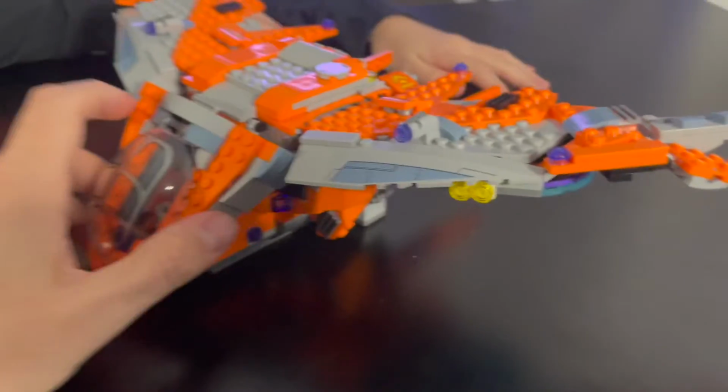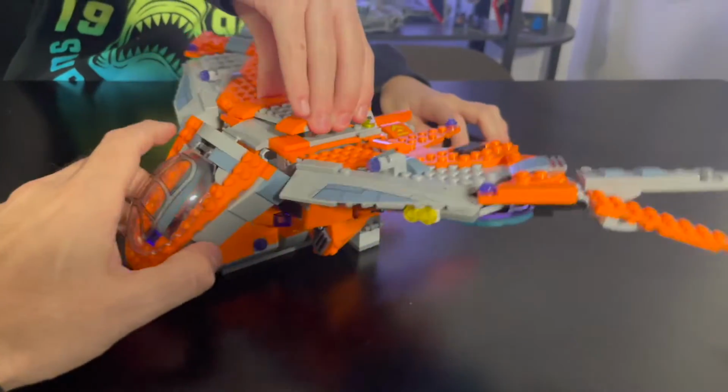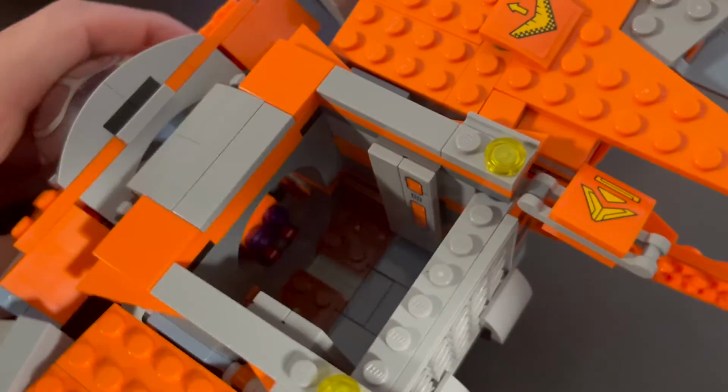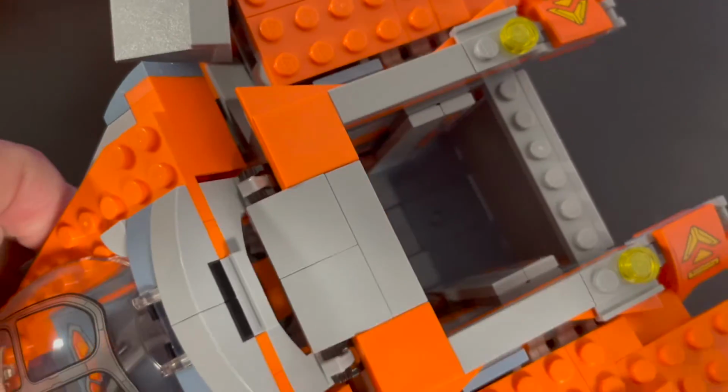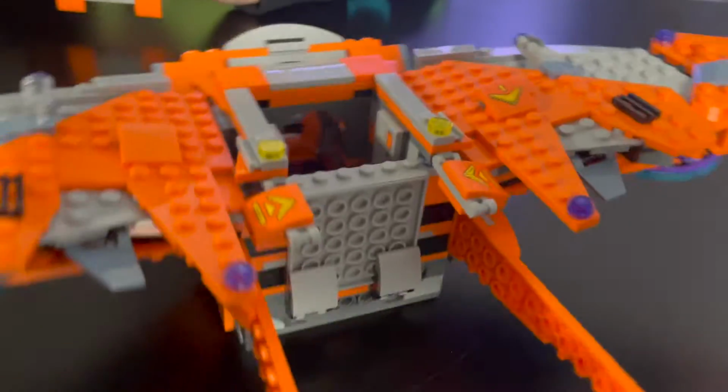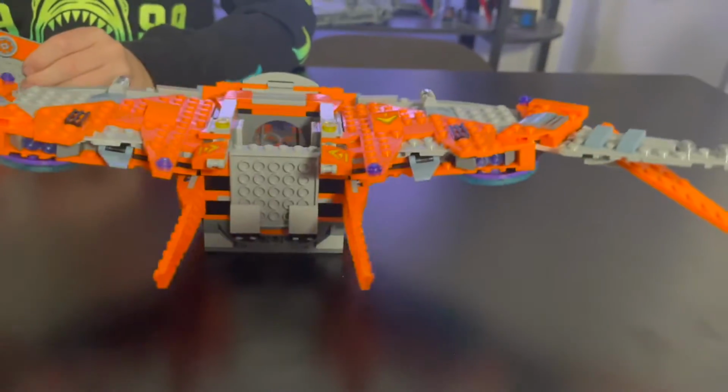But yeah, just really cool. I think it looks really good. It's a nice looking ship. I think it translates well into Lego. The top does pop open and it has a little bit of an interior, not too much, just some sticker details and elements in there. It does fit the minifigures, which is nice. But yeah, that is pretty much it for the Benatar.